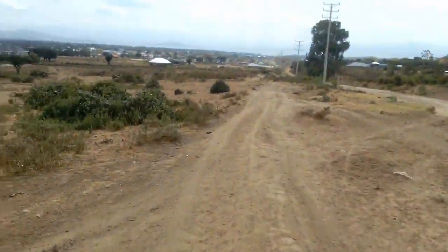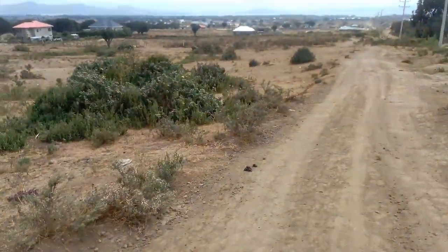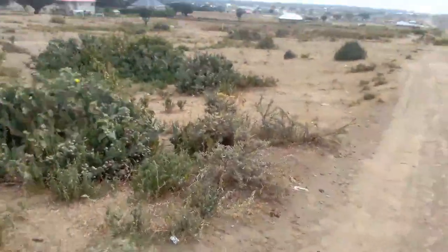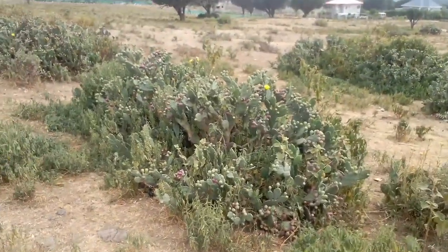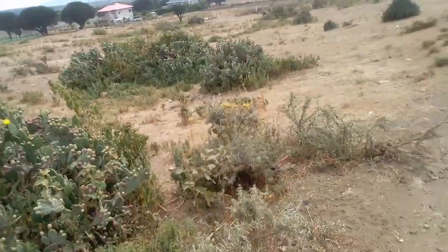Yes, these are the fruits I was telling you. I don't know what you call them. I think I saw they are also found in Ethiopia. They're mostly found in desert areas. But I'm not going to eat this, because I see they are purple, and I'm not just going to put anything in my mouth that I think is palatable. Yes, I'm not gonna do that.